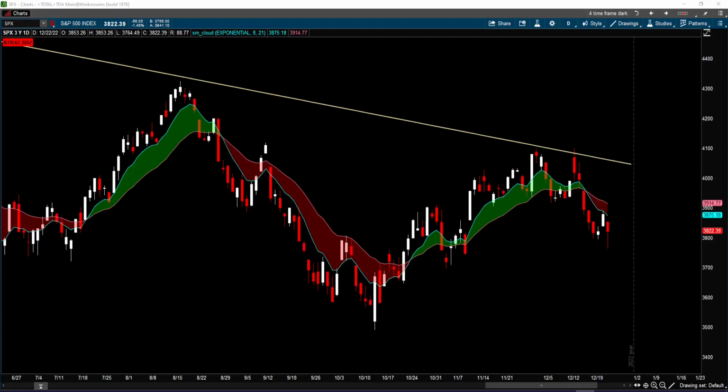Today is December 22nd, 2022. It's late at night around 11 p.m. on the West Coast, and tomorrow is the last trading day before Christmas. So will Santa bring cheer to the market?